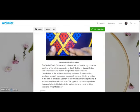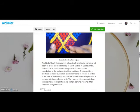The next is the Sindhi embroidery from Gujarat, which is a handicraft and textile signature art tradition of the tribal community of Kutch district in Gujarat, India. This embroidery, with its rich design, has made a notable contribution to the Indian embroidery traditions. The embroidery practiced normally by women is generally done on fabrics of cotton in the form of a net using cotton or silk threads.